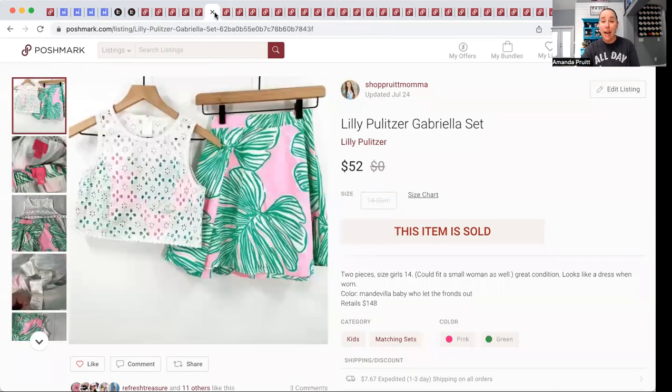This was a fantastic sale. It was a Lilly Pulitzer Gabriella set. It was 2 pieces, super cute, but it was in one of those sizes where it's definitely a gamble. It was a girl size 14, which also fits like an extra small in women. And I think that's who it's sold to, because the woman was asking me all these questions. I have all the measurements, but I think extra small.